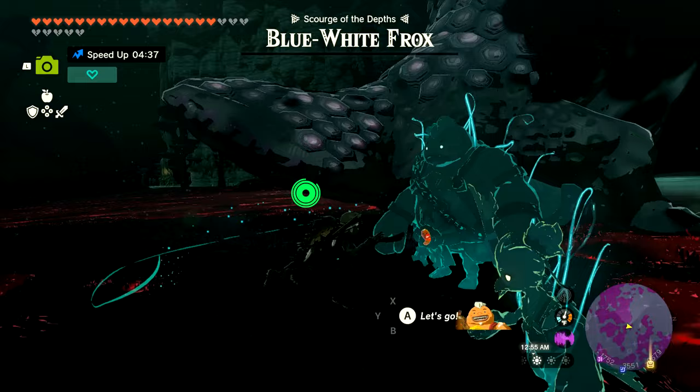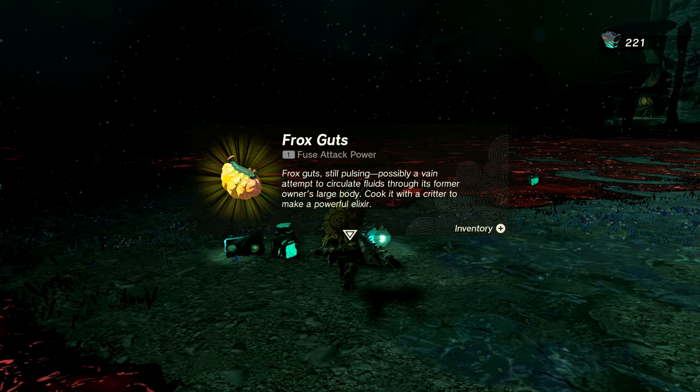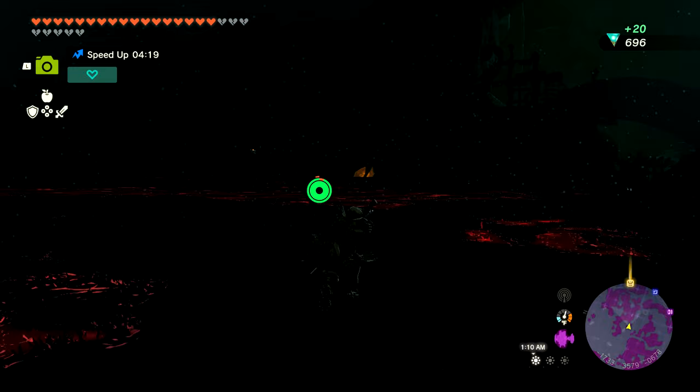Ah, my first blue-white frogs. This really is a significant part, isn't it? Fighting all sorts of different enemies. There you go, and a blue-white frogs fang. Awesome, and some frogs guts. Yeah, I'm getting everything I need. Got the frogs guts and the blue-white frogs fang. I needed both of those. And I guess that's the light root right there. That will be perfect. So I'll access this, and then I think I'll finally feel comfortable concluding this part.